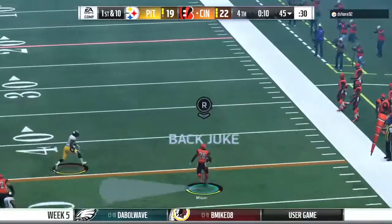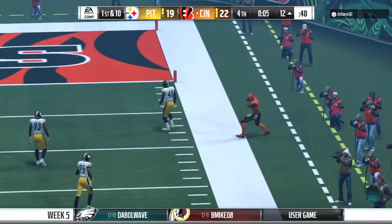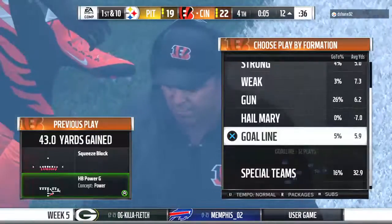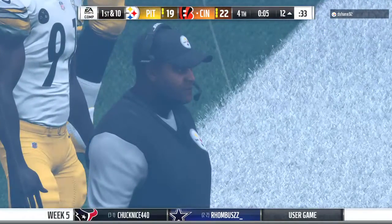Mixon gets the nod to start the drive. Room to run inside the 40. And all the way down to the 12. A big play there for the Bengals. 43 yards. Do my eyes deceive me, or is he getting stronger as this game moves along?